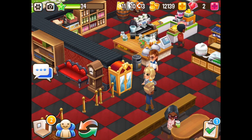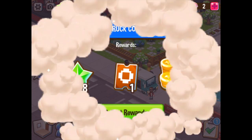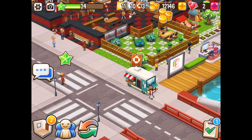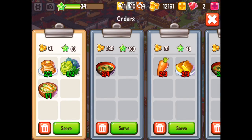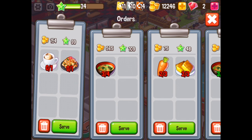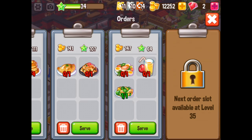Now, you'll see that I got a couple of golds as well. That means I've actually got all 3 rewards, and there's still a few more to do. Another truck done, another bronze voucher. Awesome! I so love that. Some orders I can actually process, so 91 points there, not a problem. Look at that, 565 points for all of those soups.